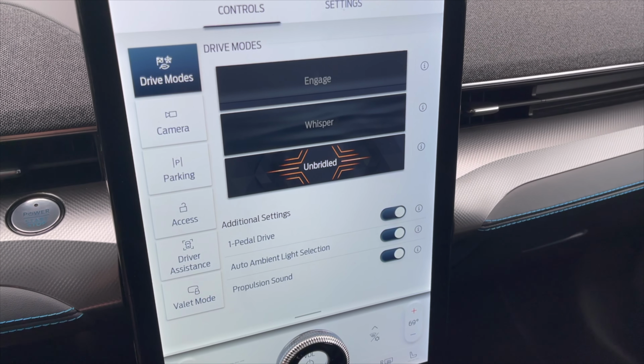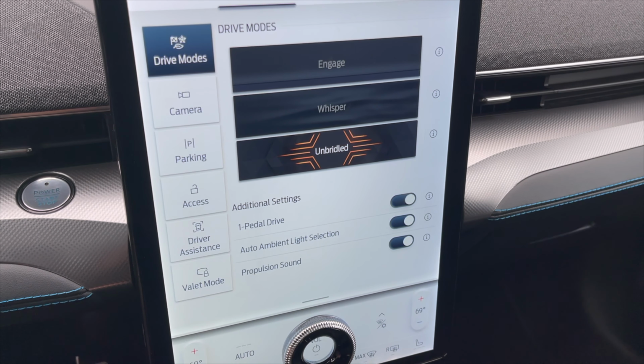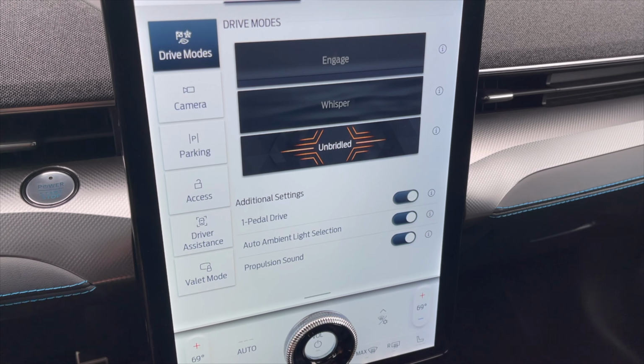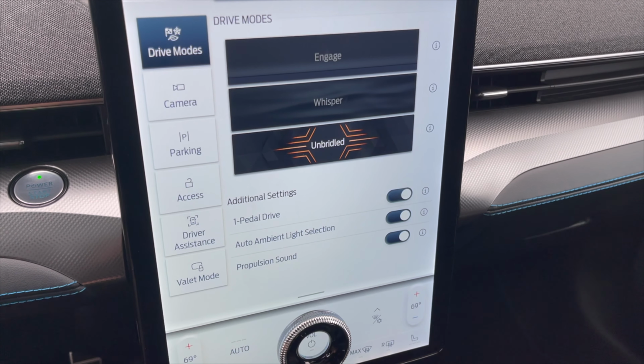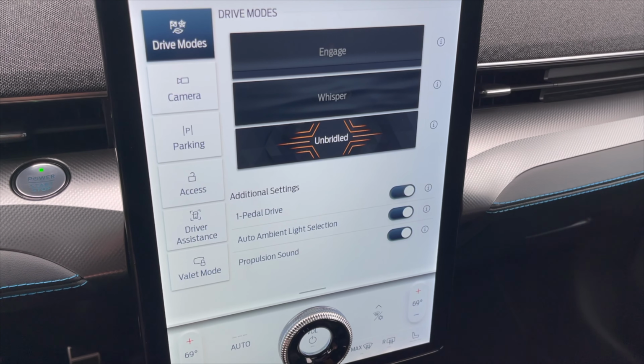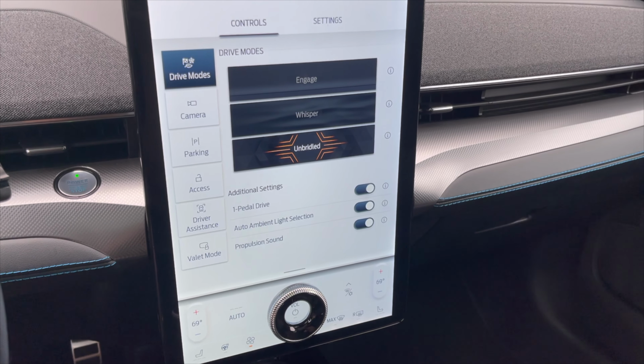Since it's an EV, I wanted to get the full experience in one pedal, but I did drive it with one pedal turned off, and it is a lot more traditional driving experience. So if you want to get used to it first, you might want to start that way and then just experiment with one pedal. But the big screen is pretty intuitive to use.